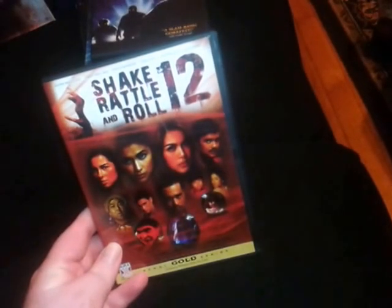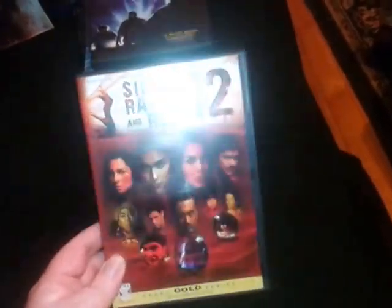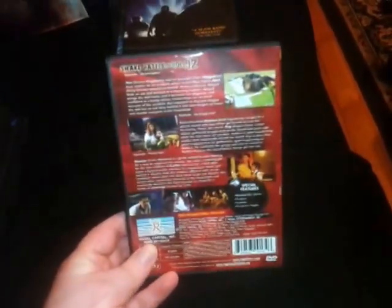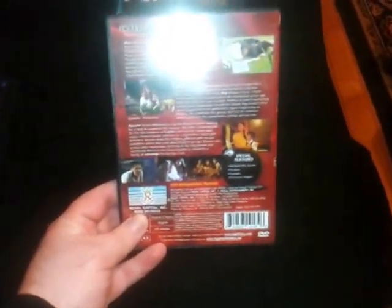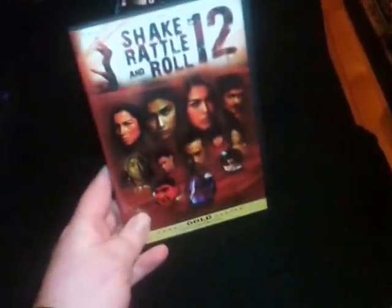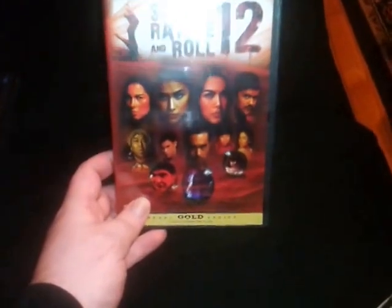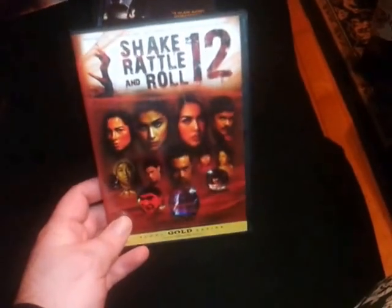Next I got this on eBay. It's called Shake, Rattle, and Roll 12. There's a total, I think, 14 of these films. This is a Filipino horror movie. They're short stories. One's about a killer doll. Another one is, I think, a professor that's not of this world or a creature type. And I don't remember what the third one was. But I got to give this one a watch. This looked really good. Oh, I think the third one had killer fairies and some other fairy type creatures. So yeah, Shake, Rattle, and Roll 12, Filipino. Give that one a watch.